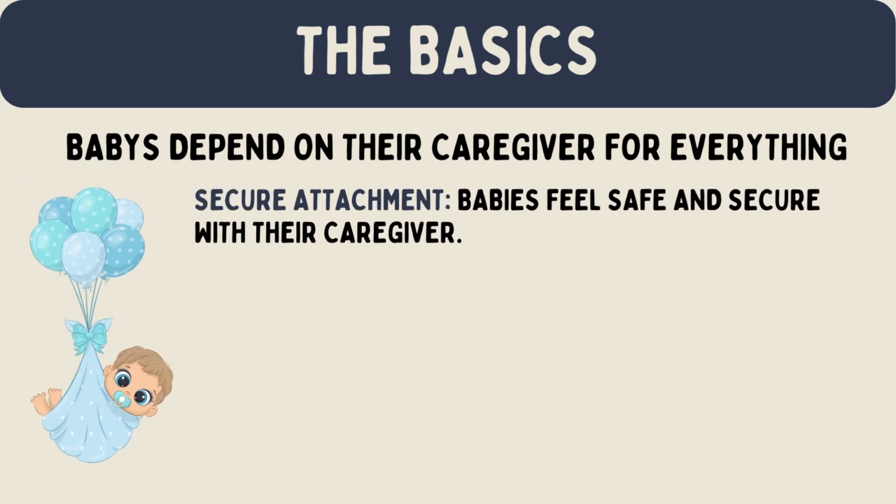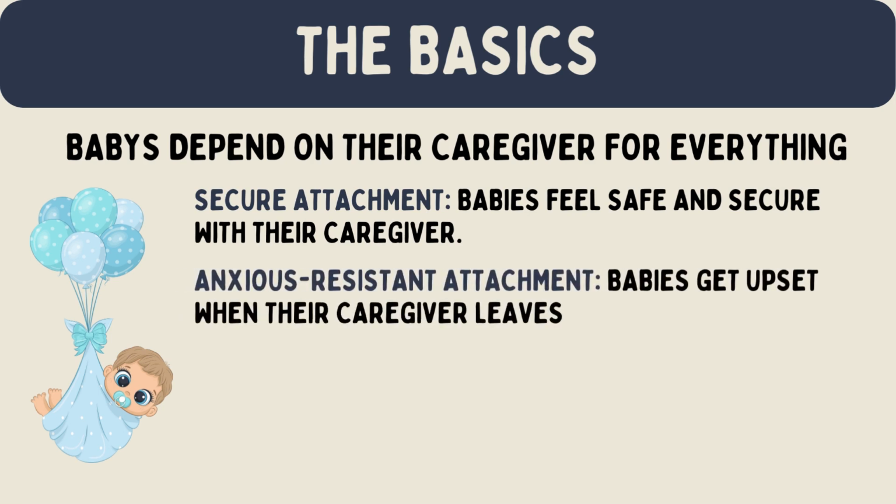Secure attachment: babies feel safe and secure with their caregiver. They know their caregiver will be there when they need them. Anxious resistant attachment: babies get upset when their caregiver leaves and may cling to them when they return. They worry about being abandoned.